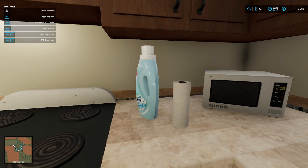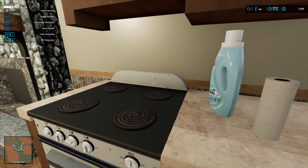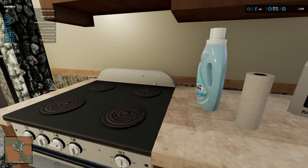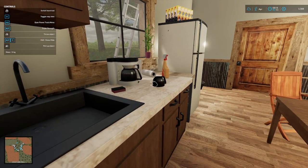It kind of looks like I need to reset the clock on my microwave. It's a little off. All right, we're back. Just did a little bit of cleaning. Actually, I missed a couple of spots. I think we're doing pretty good for the most part.